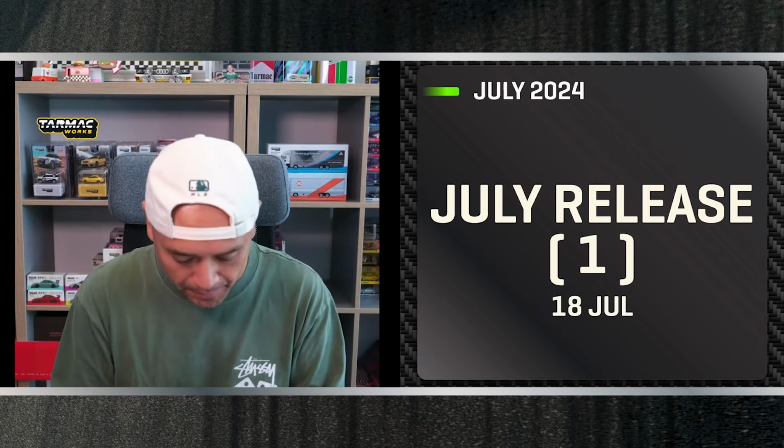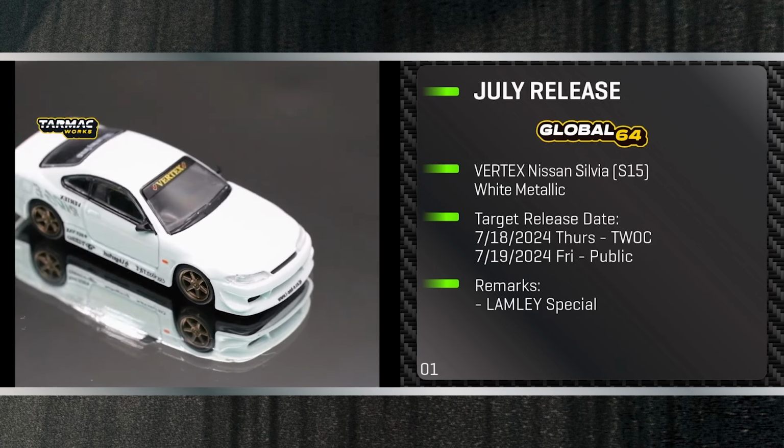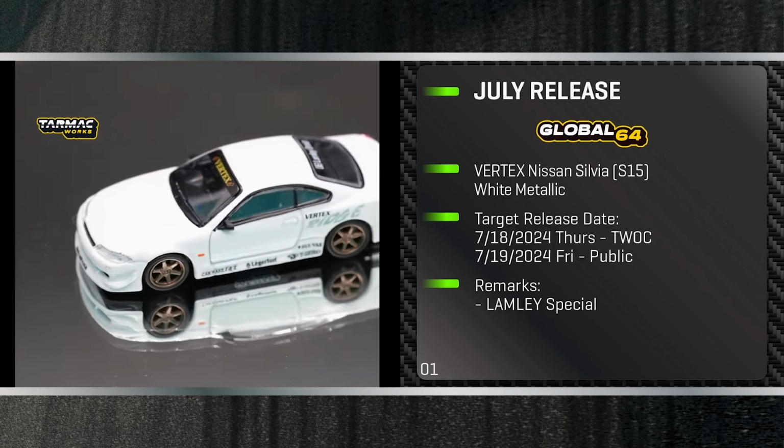So having said that, let's go into the release part of this particular IG Live, the July release, which will be released on July 18th, which is next Thursday, to the TWC members, and then the 19th for the public. So let's go into it. The first model is a Vertex Nissan Sylvia S15 white metallic. This is a Lamley special. This is the S15 fitted with the Vertex Rich body kit and with the iconic TE37 wheels.